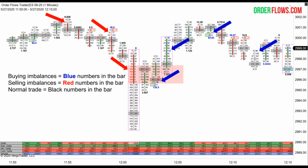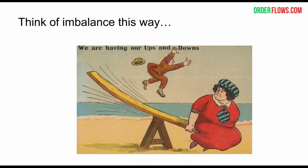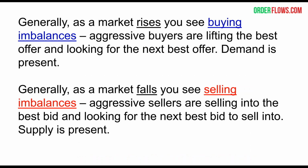And when you see stacked buying imbalances, stacked selling imbalances, that's important information as well, because that's going to tell you where there's potential resistance or support in the market. Now, the best way to think of imbalances is like a seesaw, right? This is an old postcard I love. The market's trying to find balance, but if one side is heavier than the other, generally it's going to go in that direction.